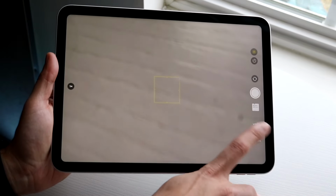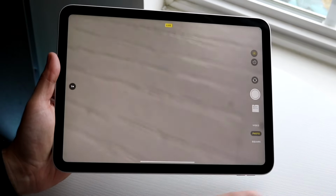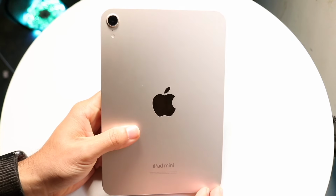Now, on top of that, when it comes down to software longevity, both of these iPads are going to be supported with software for a bit more time. I would probably go out on a limb and say the iPad mini 7 is going to last for a longer period of time than the iPad 10.